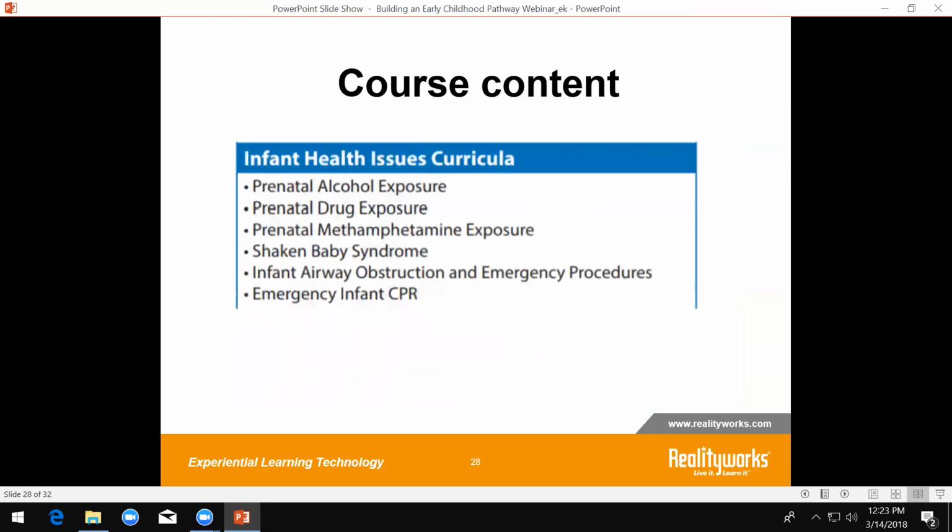So all of those things would be included in the curriculum that you see in front of you in these packages. And here's the content that's included in the pathway package that teaches about infant health specifically. You've got things like prenatal drug exposure and alcohol exposure. We even include a methamphetamine exposure lesson that we just added probably in the last year because we were getting asked by teachers to add that kind of content. Again, you've got shaken baby, you've got choking, you've got CPR, but all specific to infant care.